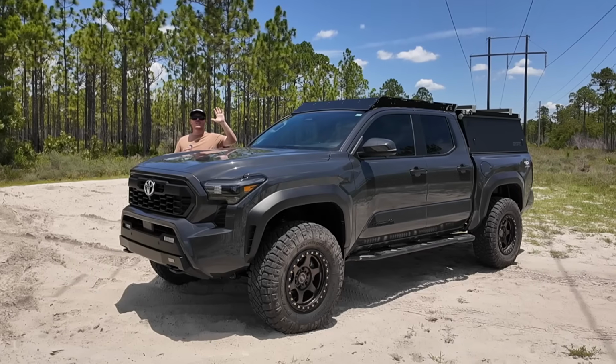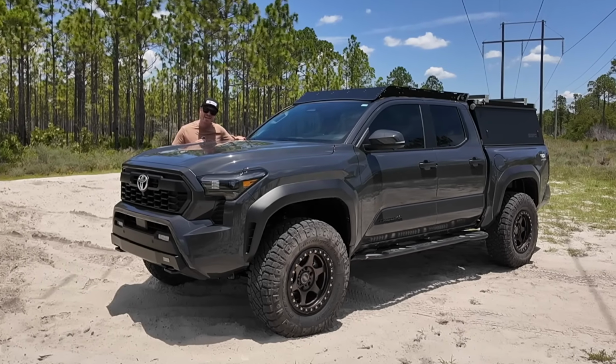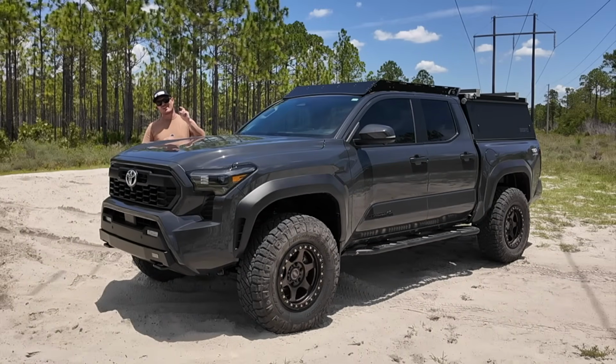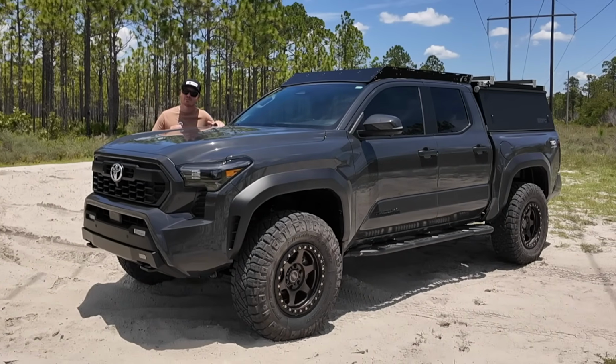Well, the day is here, guys, sharing 5 things that I absolutely hate about my 2024 Toyota Tacoma TRD Off-Road Premium, and I will also share 5 things that I actually really like about this truck.